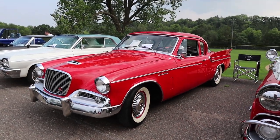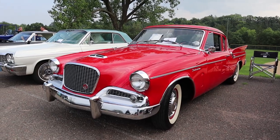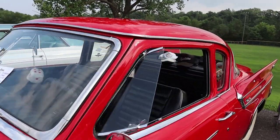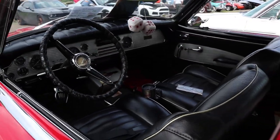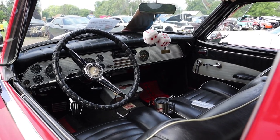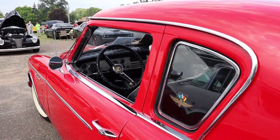Yeah, and here's that Studebaker Hawk. Got a GT package on it. Not very many of these Studebaker Hawks came with a GT package, he was telling me. 225 horsepower. 61 Studebaker Hawk. He's got the 4-speed in there. Beautiful car. Incredible Studebaker Hawk. Like I said in the last video, one of the nicest I've seen.